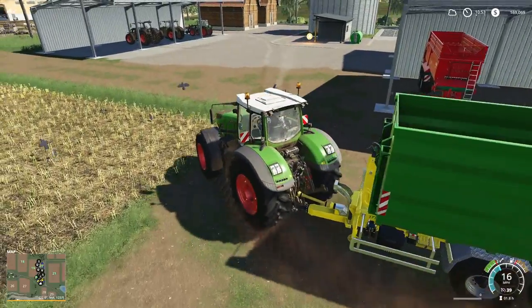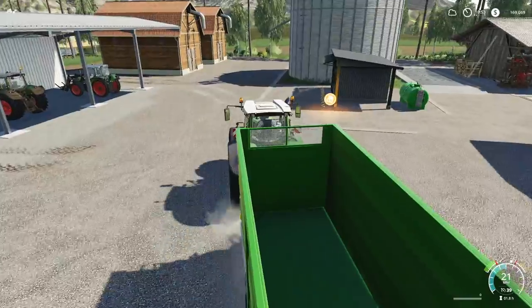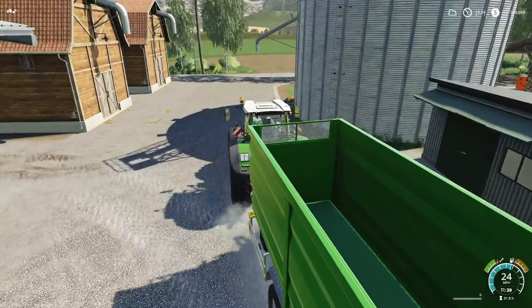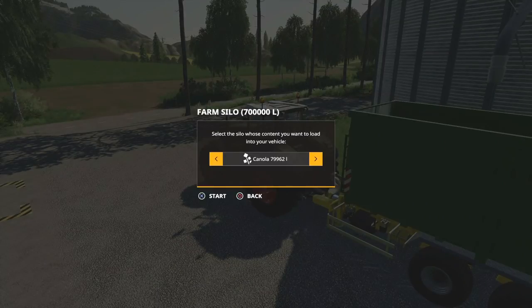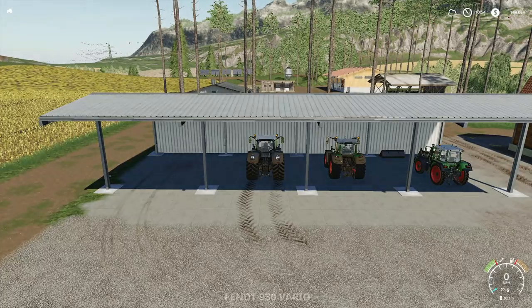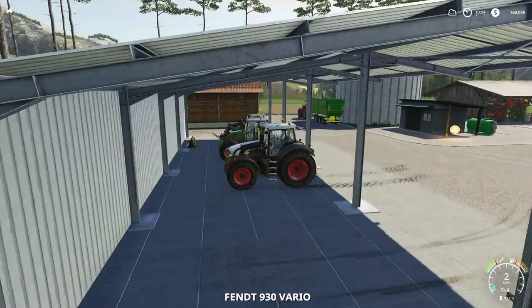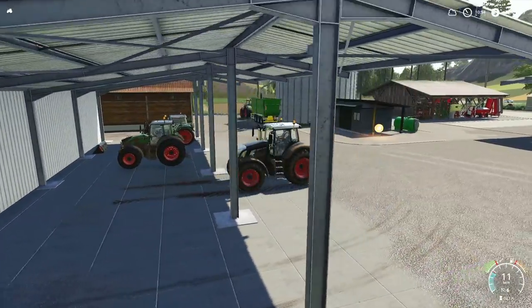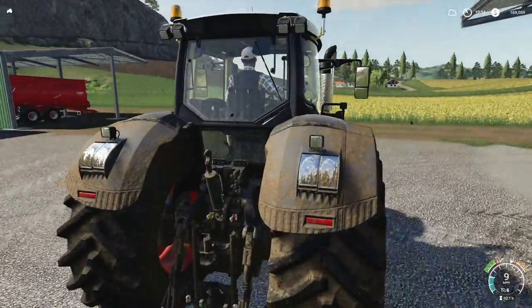We're going to Port South... Southeast. So that is where this whole debacle is going to take place. It is going to be a crazy, crazy debacle. Start. There we go. The Fendt 930. This is crazy. I've never had this many tippers before, so I've never been in a good position for this to actually matter for us.